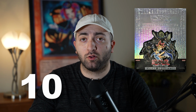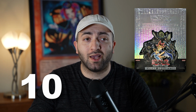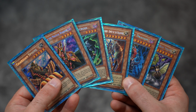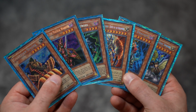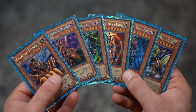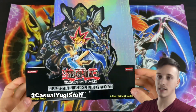Kicking this list off with number 10, we have Master Collection Volume 2. This product was released in 2005 worldwide, and it included 6 booster packs as well as 6 variant promo cards. They basically took 1 ultra rare from every set of these 6 booster packs and made them a secret rare promo in the box. This binder is gorgeous. It's one of the more collectible items in the hobby. The price range is around $500 to $800 at the time of this video.